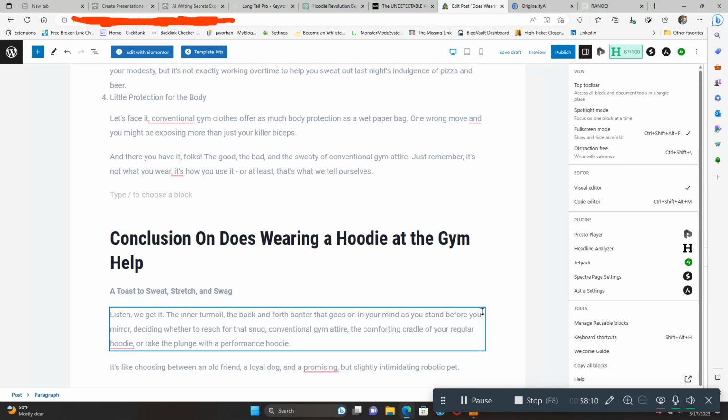You don't have to do this, but I like to do that, especially if you wear a hoodie at the gym and you've got your own personal experience with it. Write your own little section about why wearing a hoodie at the gym helps, and just add your input into it. It shows that you're adding a personal touch to your article, and it's going to be a lot better for ranking purposes. And you can do that for any topic. And that's going to be good for SEO as well.